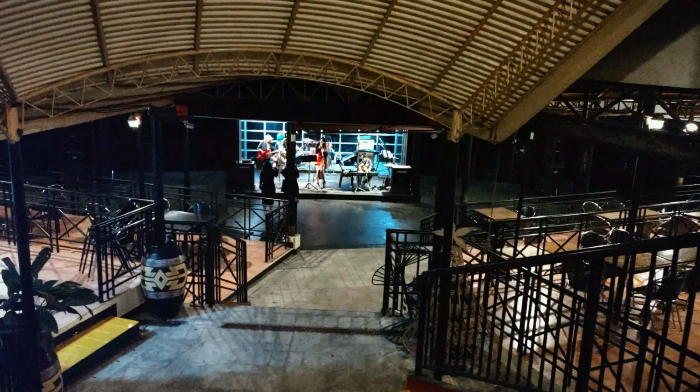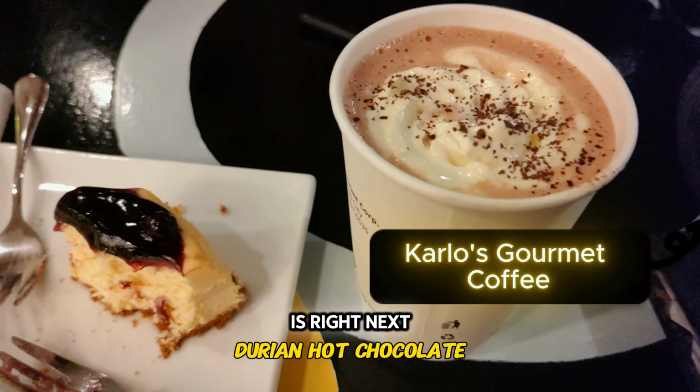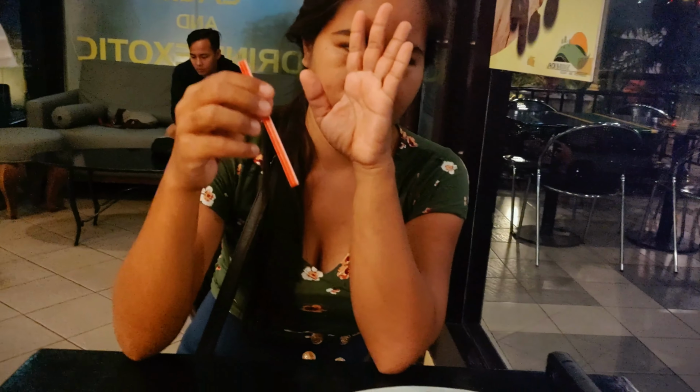This coffee shop is right next door, connected to it. And blueberry cheesecake. And I've got a mangosteen drink when it comes.